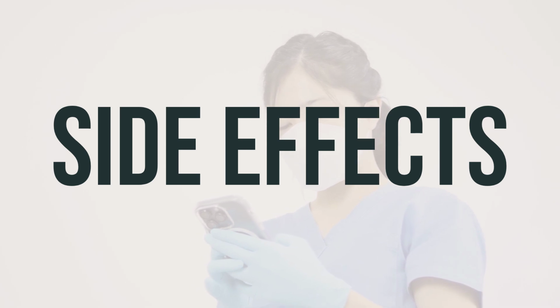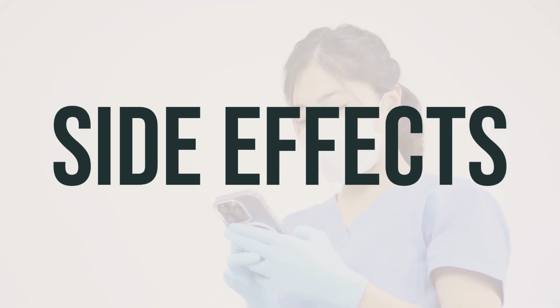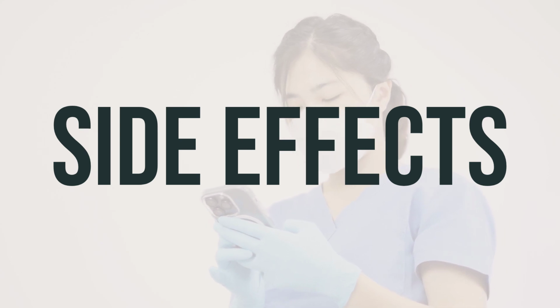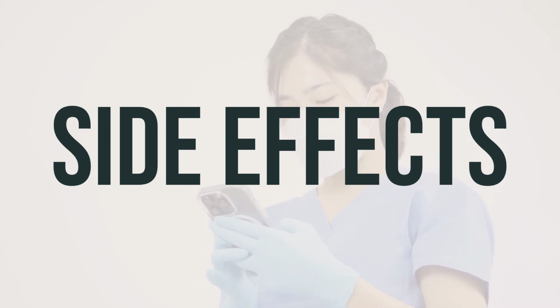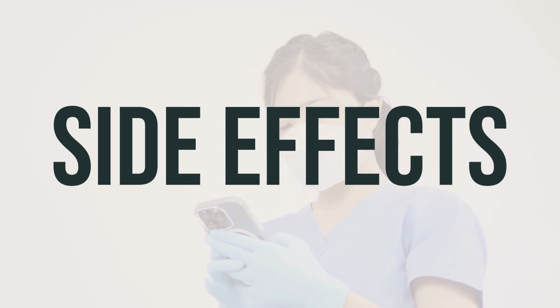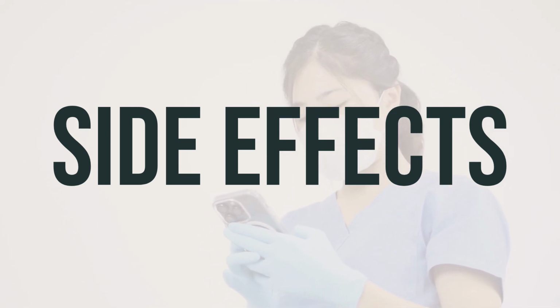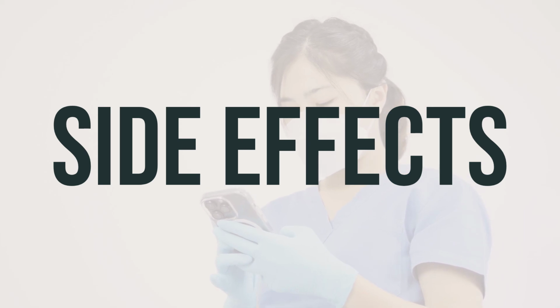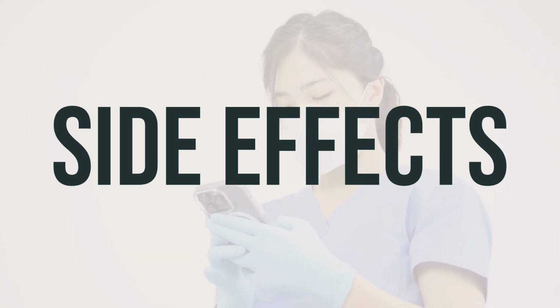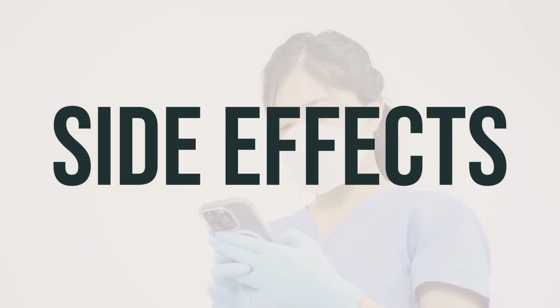While many people using this medication do not experience serious side effects, it's important to be aware that it may lower your ability to fight infections, making you more susceptible to serious infections or worsening any existing infections. If you notice any signs of infection, such as a sore throat that doesn't go away, fever, chills, cough, or painful/burning urination, it's important to seek medical attention.